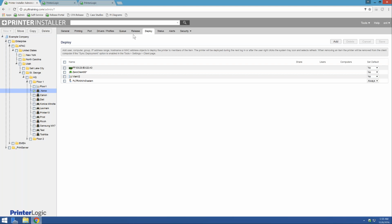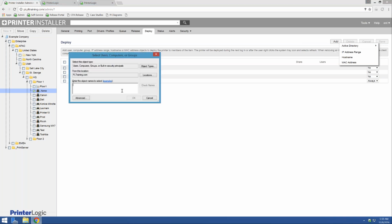What we allow is a more streamlined way of pushing out a print queue, as well as giving many different options to accomplish that task. So here on the Xerox printer, for example, if I know that this new MFP needs to be distributed to an entire team, rather than creating a group policy or a script, I would simply come in here to the Add button, simply target how I want to push that print queue out. For this example, I'm going to use an Active Directory group of my marketing team.